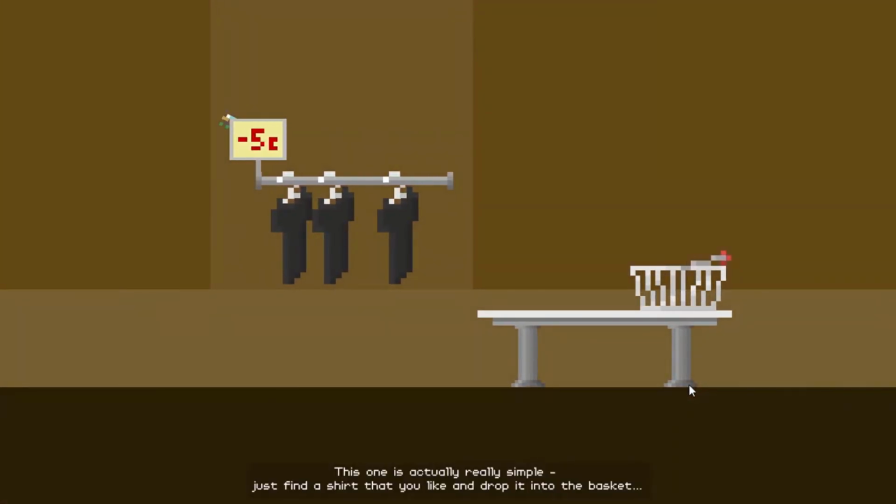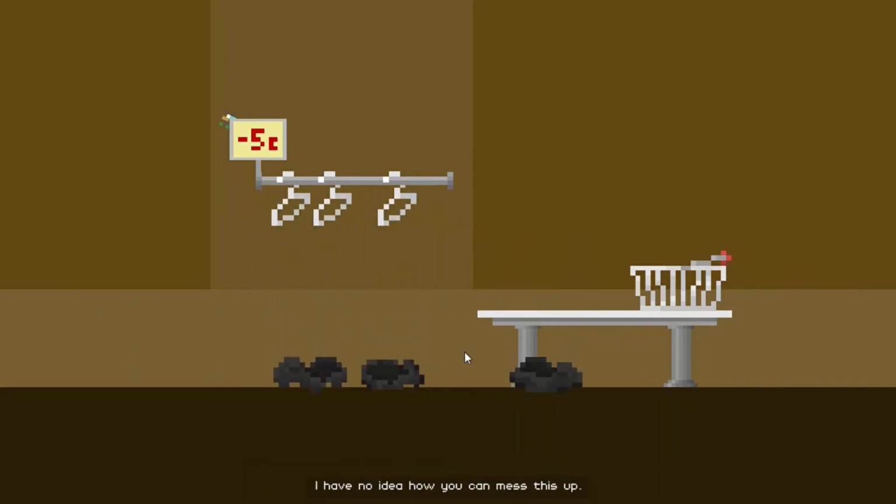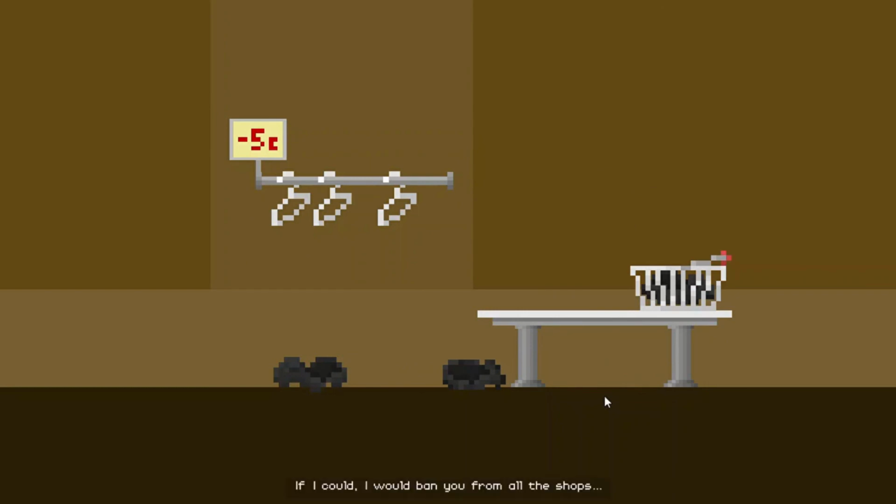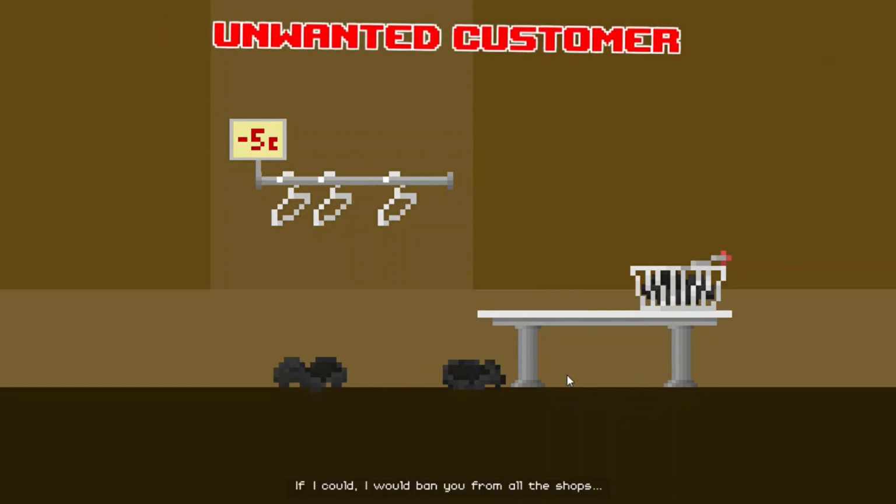This one is actually really simple. Just find a shirt that you like and drop it into the basket. I have no idea how you can mess this up. If I could, I would ban you from all the shops by IP.